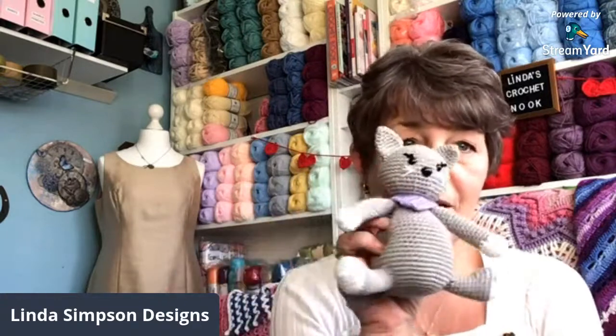So yeah, one of my nephews is having a little girl, so I've been asked to make a baby blanket and an elephant. So yeah, thank you, Jennifer. I'm learning to make amigurumi, that's my first. I've got a pattern for my husband. He's a big Star Wars fan.